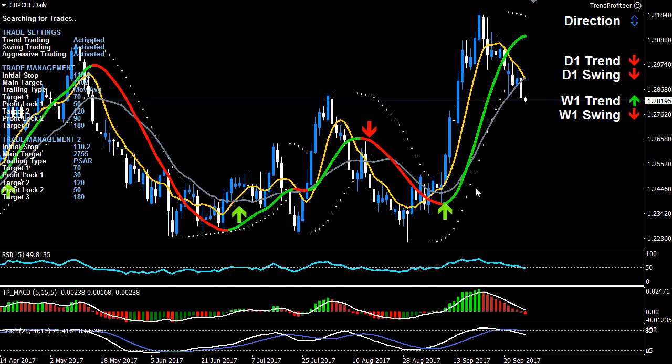Well, this is really interesting. We had a huge upward move here. Of course, with these videos and with anything I do with Trend Profiteer, you can see I don't cherry pick trades, and you can see for yourself how successful it is if you just follow the system. Now, we need to have the trend follower change to red here for this trade to be valid. There has been a big drop. I like that, but it has slowed a lot today.